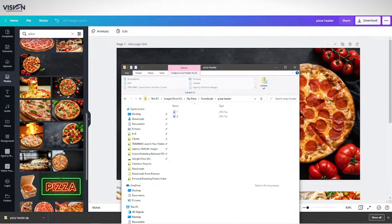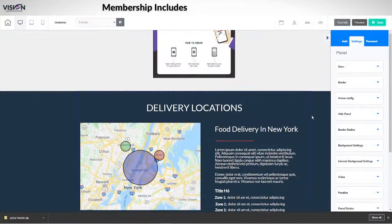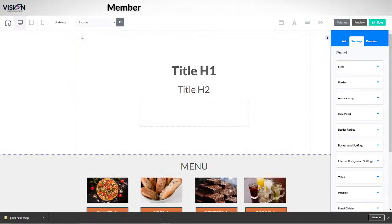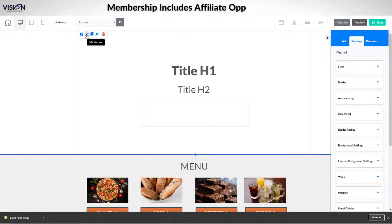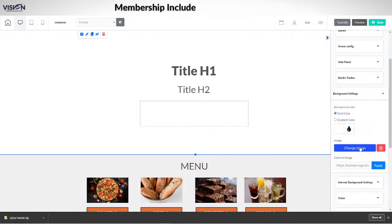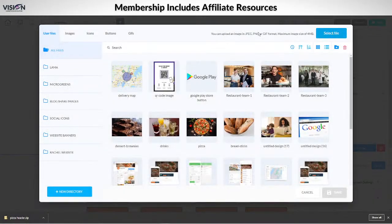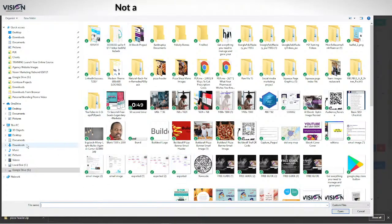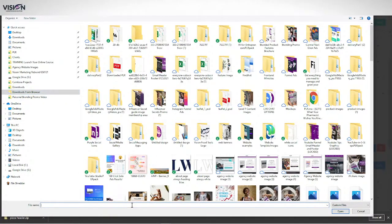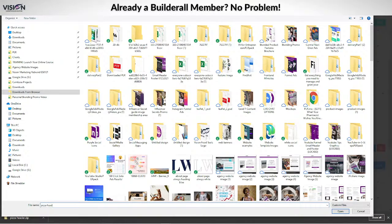Okay, so now let's go back to Cheetah and let's go to the header. And I'm going to click here and click the little pencil to edit. And let's go to background settings and change image. Now we need to upload both of our images. So I'm going to click here, downloads from browser, and we call this pizza header.